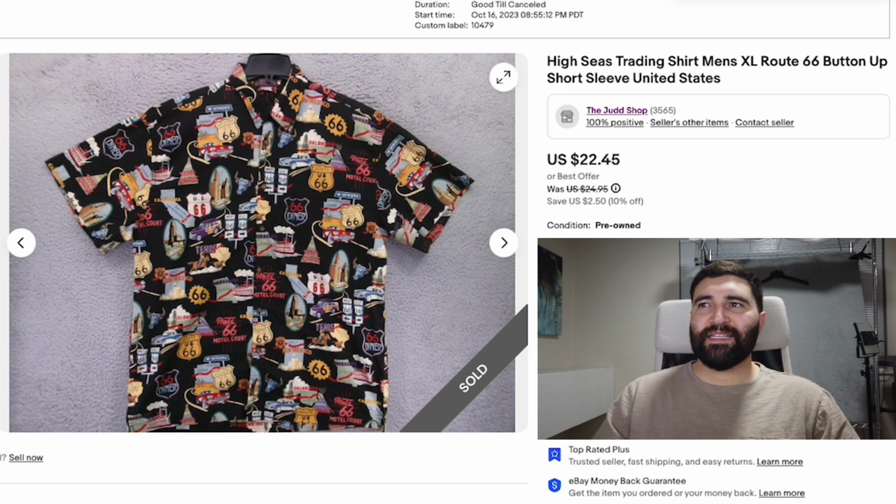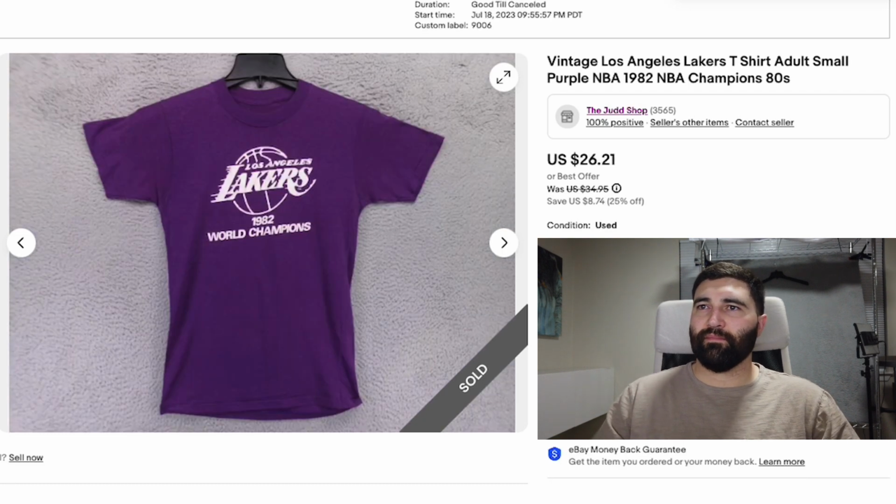So number 10 is this High Seas trading shirt in a men's XL. This one is for the Route 66. It sold in 2 months for a best offer of $18 plus shipping. Some of the High Seas shirts can sell for more than this, but I would say pretty safe around the $20 mark if you're trying to sell them relatively quickly.